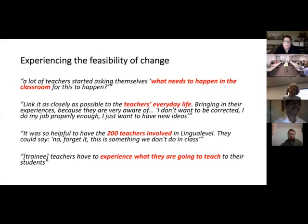And it was so helpful to have 200 teachers involved in Lingua Level. They could say, no, forget it, this is something we don't do in class. Like, being very practical. 200 for Switzerland is a very high number. So it means that to develop this tool, they had a lot of people on board, and each could say, hey, this is feasible, this is not feasible in the class. So there was this kind of experience. And then the trainee teachers have to experience what they are going to teach to their students. That's interesting, no? Like modeling.